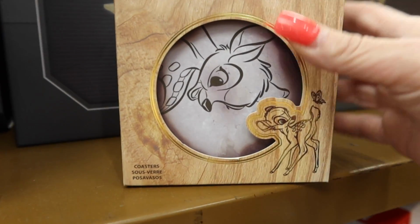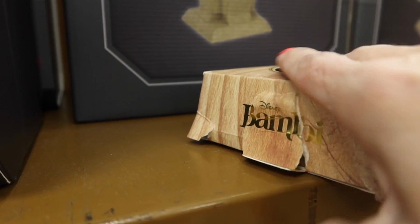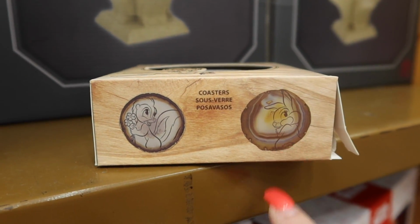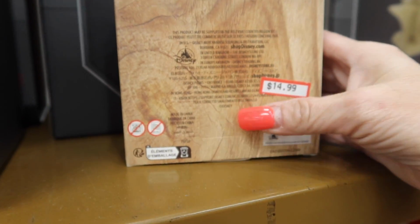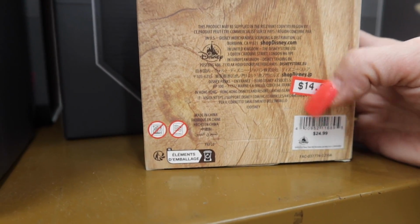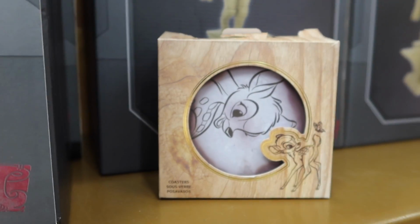All right, look what I found for the Bambi. It's coasters, and they're stone feeling, but there's Bambi and Thumper, and then Flower and Thumper's girlfriend or wife. But I want to say this has got to be some kind of porcelain. It's really heavy. It's stone. $14.99.